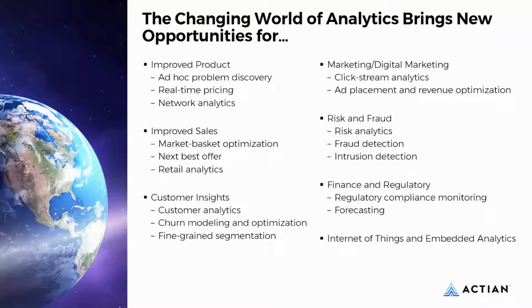For risk and fraud analytics, you need to know when someone's trying to break a system in real time and not the next day. And for regulatory compliance and forecasting, you need the fastest engine you can get as well, to make sure you're staying compliant with those regulations.